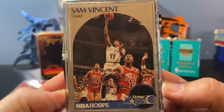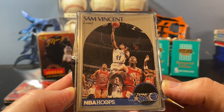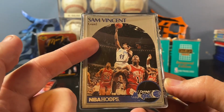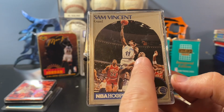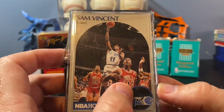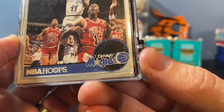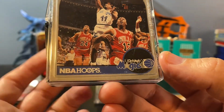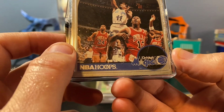super cool card here. Sam Vincent, 90-91 Hoops, I think it is. But it's not because it's Sam Vincent. This card is all about who's in the card with Sam Vincent. And this guy right here is Michael Jordan, but he is wearing not his 23 or 45 jersey even. He's wearing a number 12 jersey. And so this one is kind of famous. It's one of the most famous cards in this set because he is not in his usual jersey.